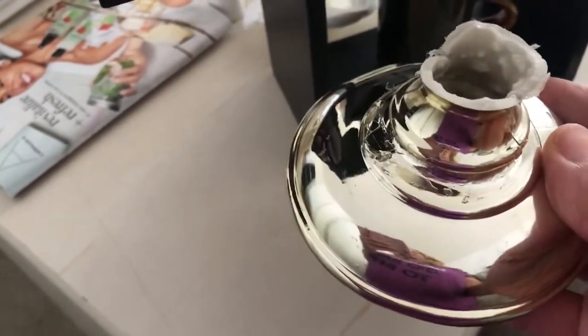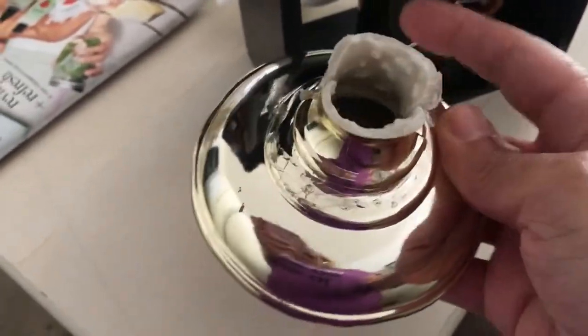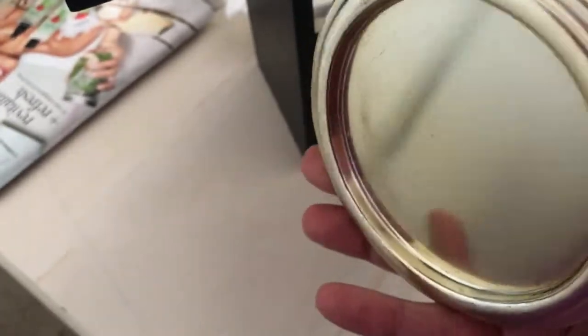Oh, and I'm so upset. This is one of my gold candlestick holders and it broke. Oh my gosh. You know, I've tried to glue it on. I don't know if you can see the glue around it, but I'm gonna see what I can do.